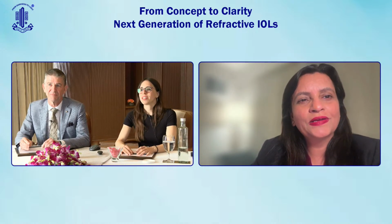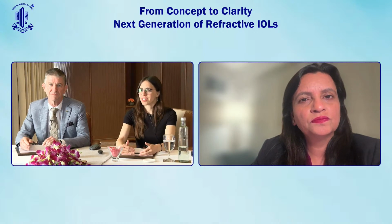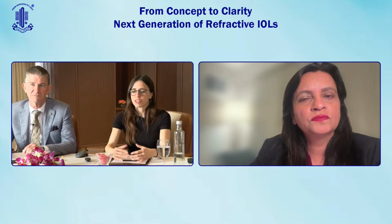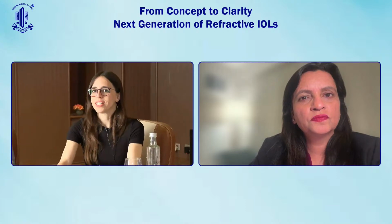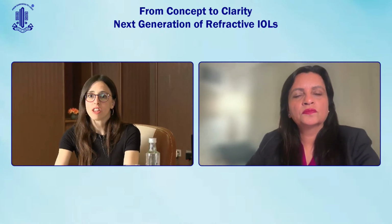So from the purely optical perspective, we have to think that they are two totally different categories. Technis Eyehance was designed to be a monofocal plus, to keep just a slight improvement in intermediate vision. But Technis Pure C is a totally different design. It comes to deliver high quality intermediate vision that you need to qualify as an EDOF lens.